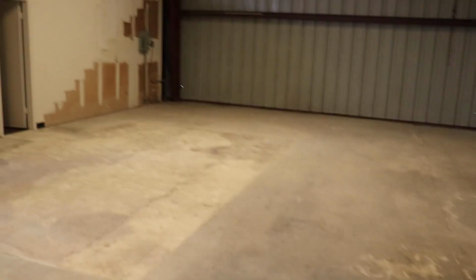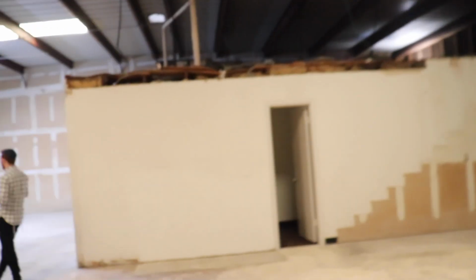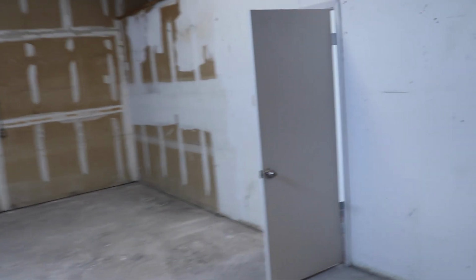If this were a space that we were to get, we definitely would have to do the wiring regardless. Plenty of space in here, shop-wise. Here's a bathroom. Nothing special, just a little bathroom. We're working with square feet of office space or warehouse space. And then here's the space here. It's actually a pretty good sized space.